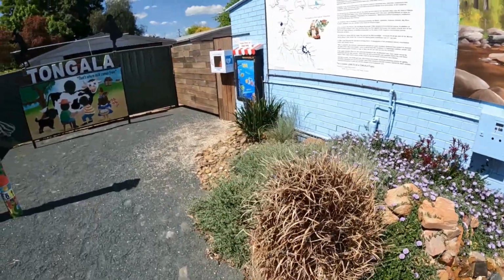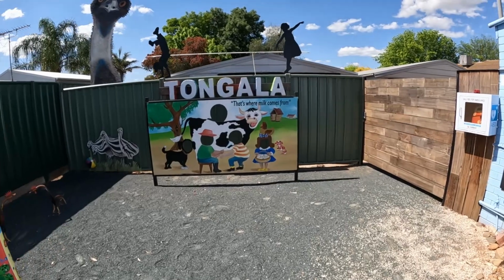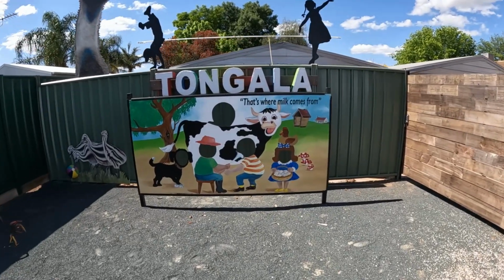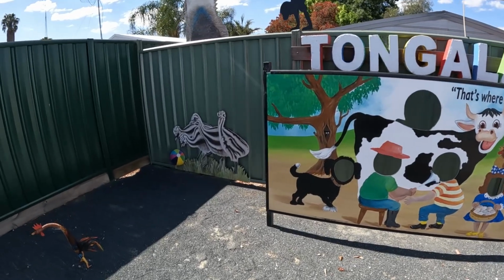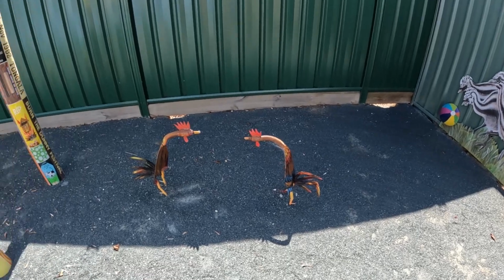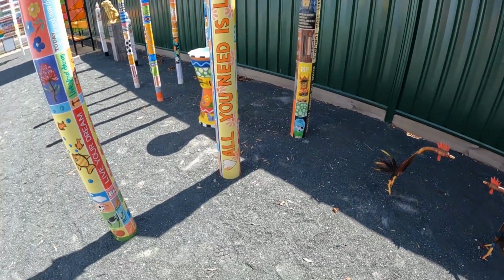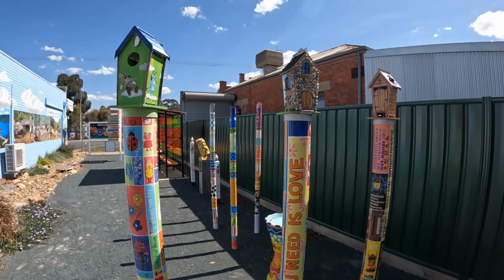That's pretty. Oh, there we go, photo opportunities, stick your head in there, kids. A little quail. Roosters. Interesting.